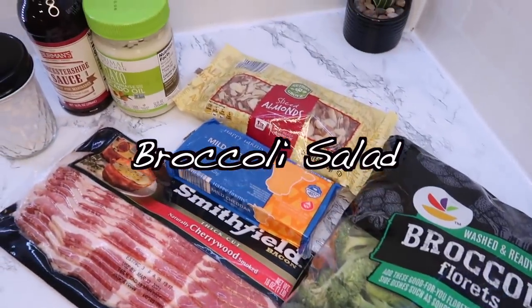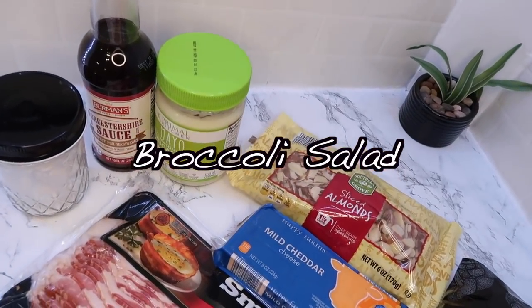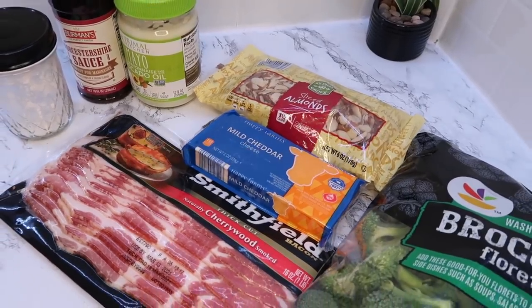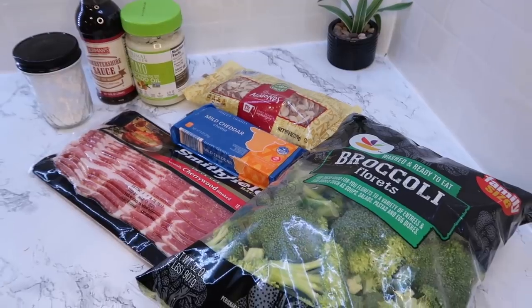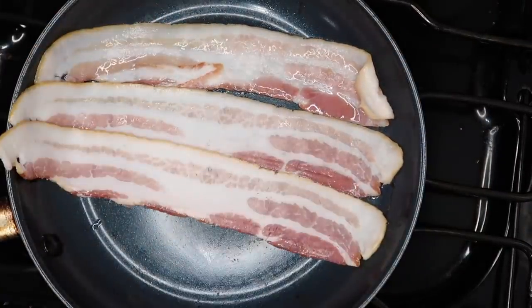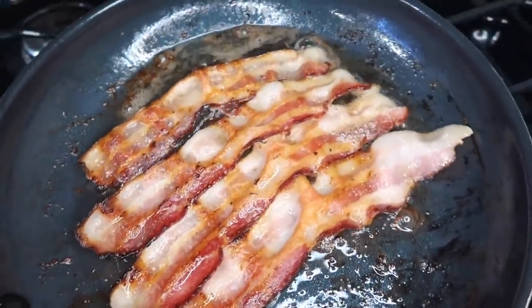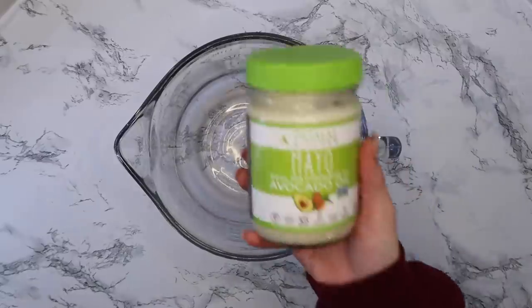Let's get cooking. Okay, the first meal that I have for you is a crunchy Parmesan chicken with a side of broccoli salad. So I personally like to have my broccoli salad made even a day before, because I feel like it does the best if it can sit in the refrigerator overnight and kind of absorb all the flavors into the broccoli salad. So the first step you'll need to do is fry up 4 or 5 pieces of bacon, so you've got some good crunchy bacon bits.